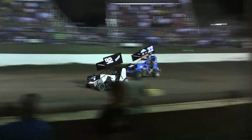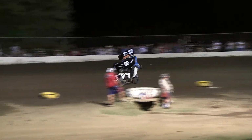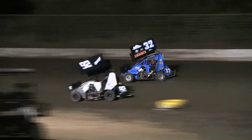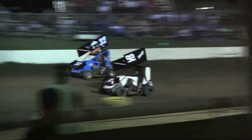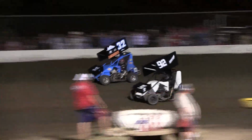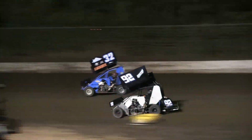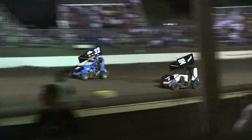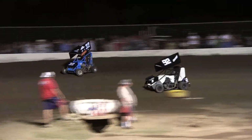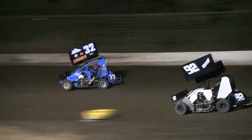Herman would have Marcham in tow, but little would he know that would be bad news for him, because Marcham had his car dialed in by this point of the race and immediately took aim at the lead. On the white flag lap, Marcham would take the lead at the line and bring the blue 32 back across the finish line as the winner of the A-Class A feature. Second place finisher was Jordan Herman, third went to Jake Rosario, fourth was Harlan Halsey, and rounding out the top 5 was the 77 of Chris Andrews.